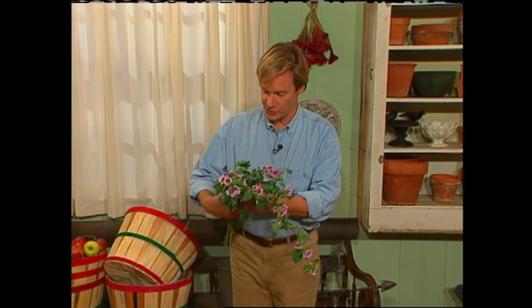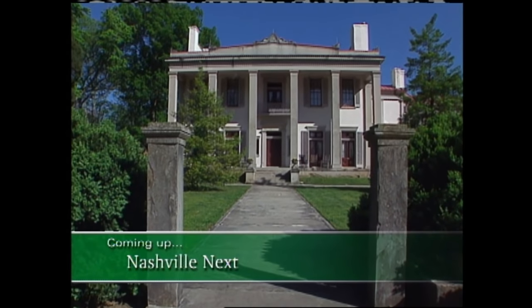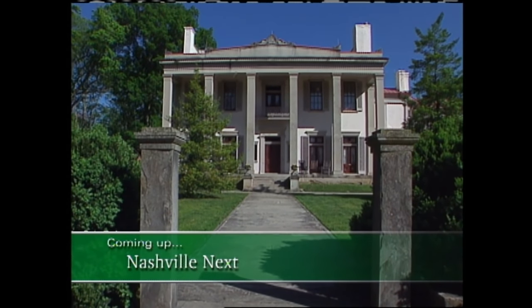I even want to show you some of the vegetables I'm growing in my garden this year. Give you some tips on caring for them so you can make produce a colorful part of your garden. Speaking of color, I'll touch on these wonderful old-fashioned hollyhocks. So stick around, we're off to Nashville right after the break.